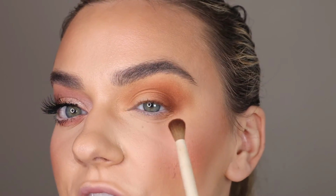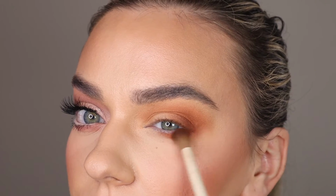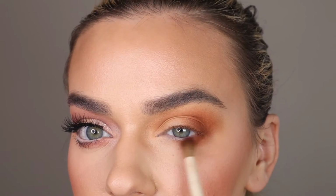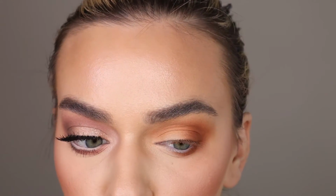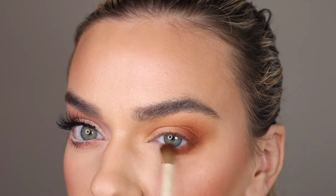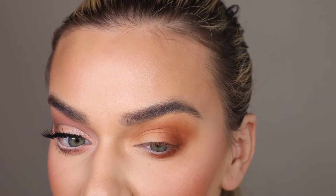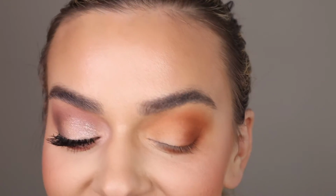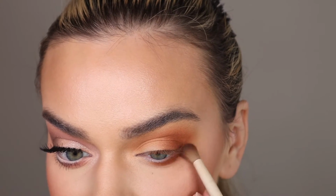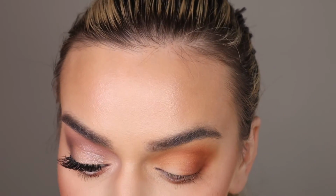I'm gonna take that same shade on my brush and blend it into my bottom lash line. Dude, these shades, also they're talc free. Maybe that's why. I don't know. Look at that. Wow, I am so in love right now with the formula of this.